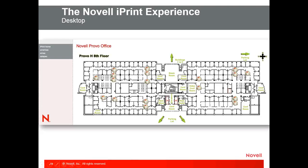And if I'm traveling to Provo and I happen to be on the 8th floor, sitting in, say, maybe this conference room, I can see that that's my closest printer. All I have to do is click on that printer. My workstation is automatically configured to print to that printer, and all the drivers are installed correctly and configured for the number of trays that that printer has, the options such as color, stapling, and so on. And then I have the ability to just print. I don't need to know anything else. I don't need to write down the IP address, go and configure the printer port, add the appropriate drivers. All I do is click and print.